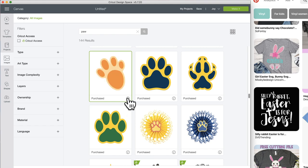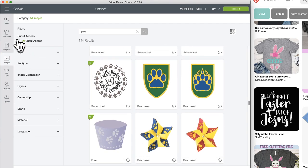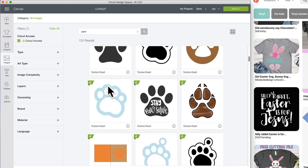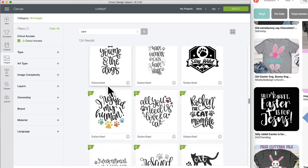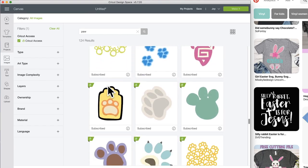It's Pluto. Oh, this one, I can't use this one. It's not in Access, but it's Pluto. I think it's Disney that is no longer available. So you would not even be able to use it. I'm going to click Access. So if you didn't already buy the cartridge or image set it was on, you can't do it.